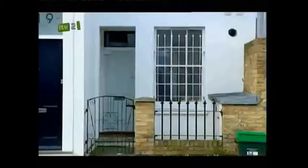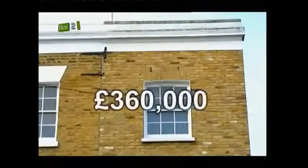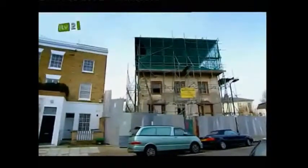Back in 2004, Rob Johnston moved into 119A Mortimer Road. His house was reduced from £400,000 to what seemed like a bargain at £360,000. He was aware that the property next door probably had something to do with it.